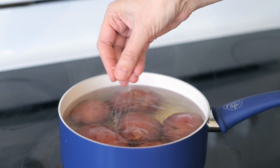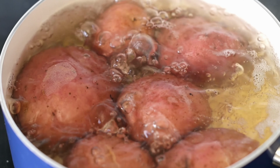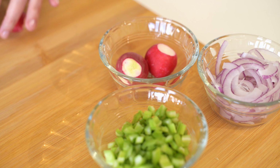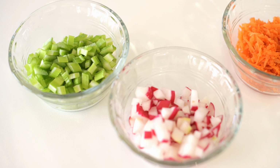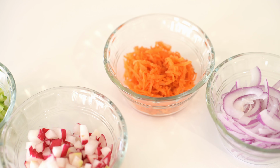Secret number 2. Season the boiling cooking water with sea salt. Adding sea salt to the boiling water helps infuse the potatoes with a bit more flavor right from the start. While the potatoes are boiling, prepare the rest of the ingredients: celery, radishes, red onion, and carrots.